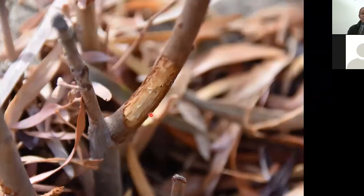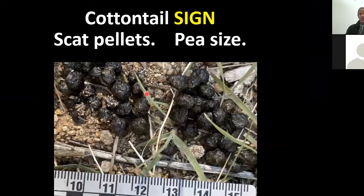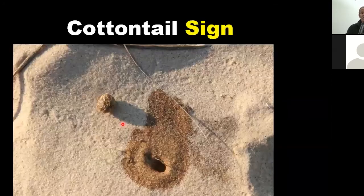Here you can see some more. This is typical cottontail sign. So when you see this sign, you know that there's cottontails around. You'll also find their scat right underneath the plant. And that looks kind of like this. Cottontail scat is pea size like that, and it's all full of vegetation, digested vegetation.